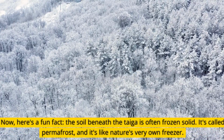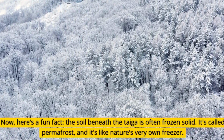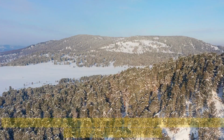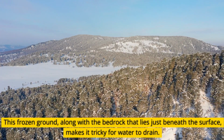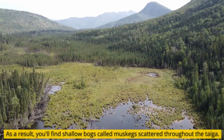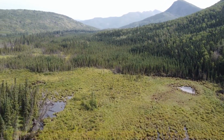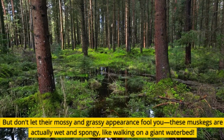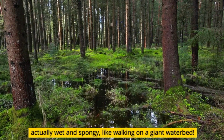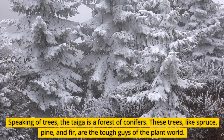Now, here's a fun fact. The soil beneath the taiga is often frozen solid. It's called permafrost, and it's like nature's very own freezer. This frozen ground, along with the bedrock that lies just beneath the surface, makes it tricky for water to drain. As a result, you'll find shallow bogs called muskegs scattered throughout the taiga. But don't let their mossy and grassy appearance fool you, these muskegs are actually wet and spongy, like walking on a giant waterbed.